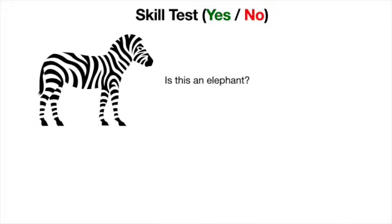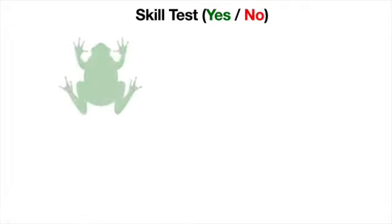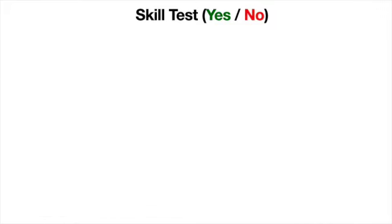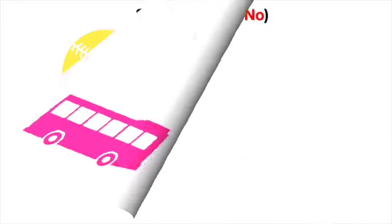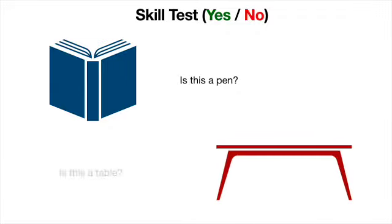Is that an elephant? Is this a tiger? Is this a dog? Is this a butterfly? Is this a ball? Is this a bus? Is this a pen? Is this a table?